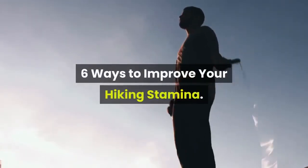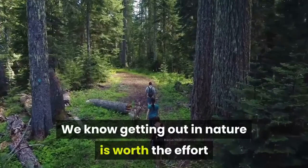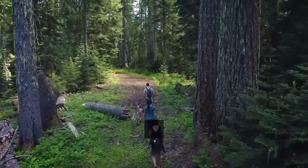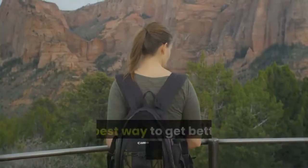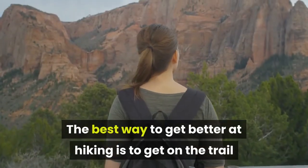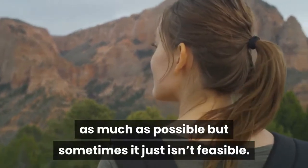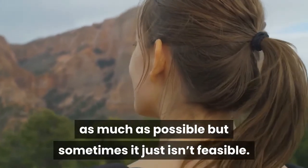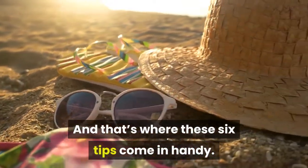6 ways to improve your hiking stamina. We know getting out in nature is worth the effort and part of what makes hiking so compelling. The best way to get better at hiking is to get on the trail as much as possible, but sometimes it just isn't feasible. And that's where these 6 tips come in handy.